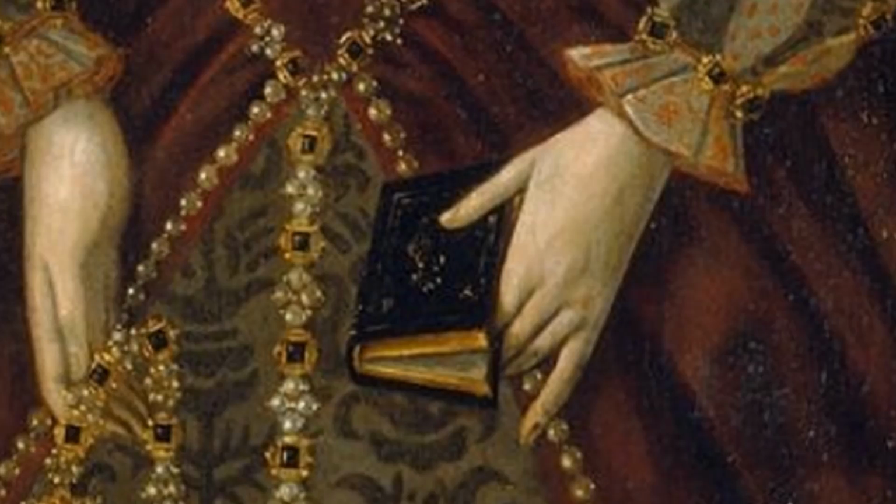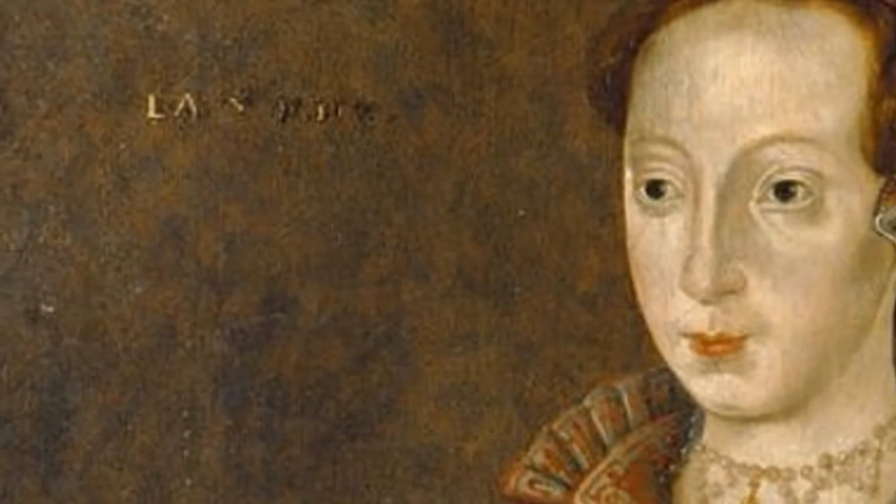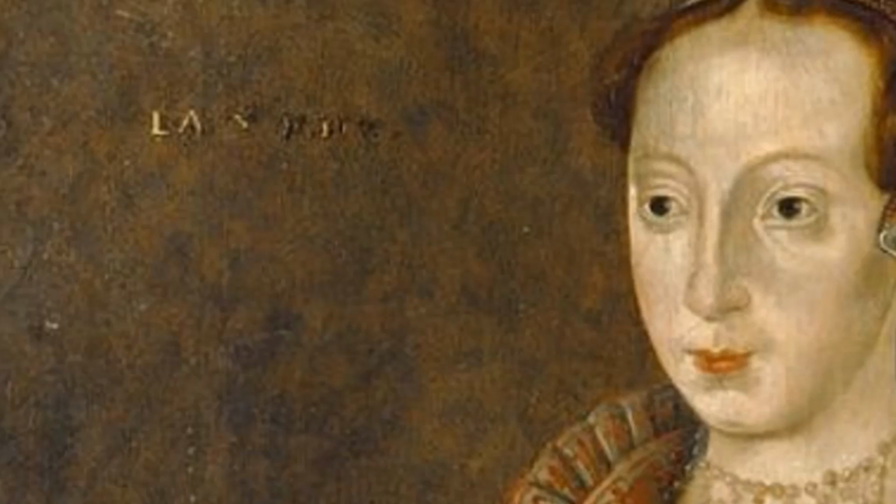Still, you might wonder, why have historians latched on to Jane Grey to be the anonymous sitter over all the other wealthy unmarried women in the land at this time? The answer is the painting's inscription. Located above her right shoulder in faded gold lettering are the words Lady Jane.